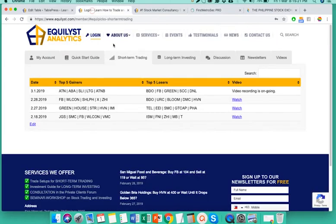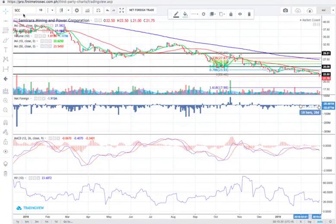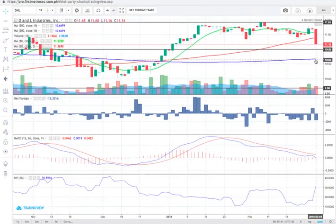Did I talk about DNL yesterday? Okay, nope. DNL wasn't in the list of the top 5 gainers and top 5 losers yesterday. Now let's take a look at the chart of DNL. DNL closed today at 11.16 with an intraday high of 11.68 and an intraday low of 11.16.